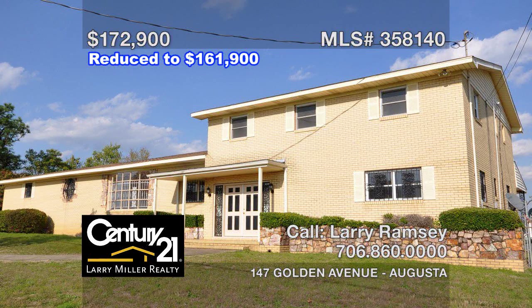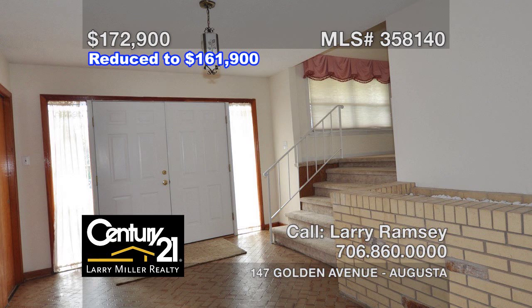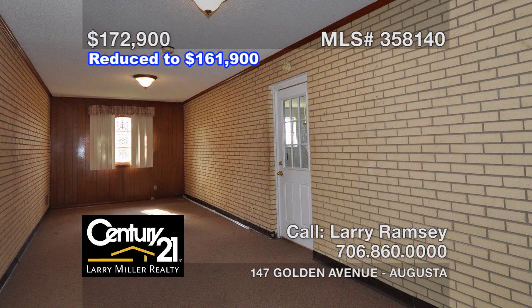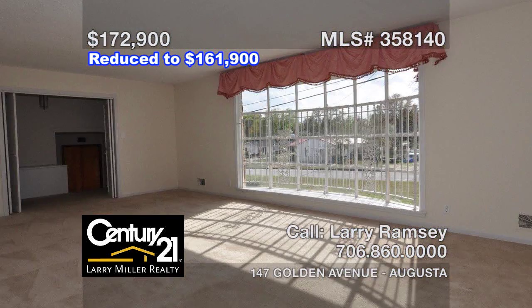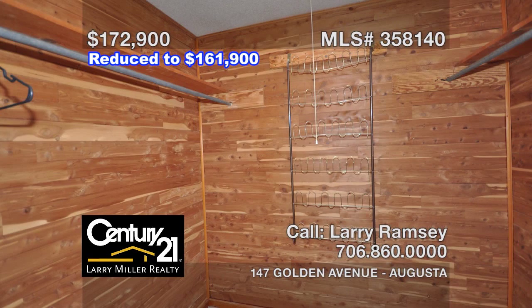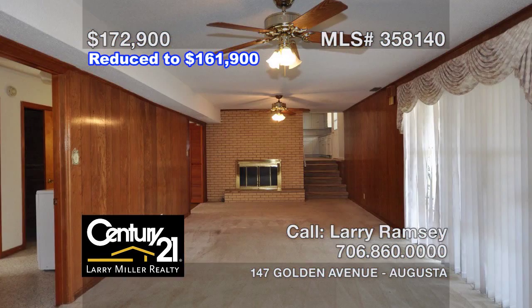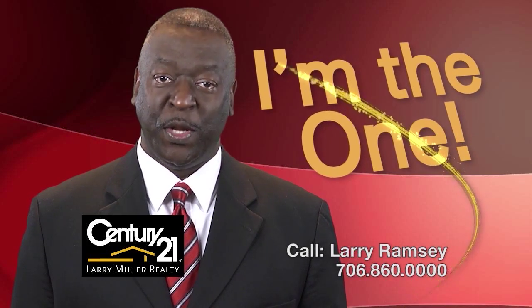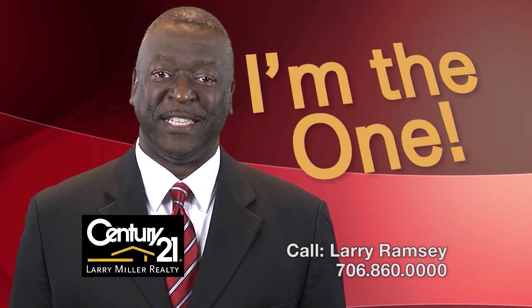This grand three-story brick and stone home with five bedrooms and three and a half baths is the highlight of this well-established neighborhood. This home boasts 3,677 square feet with a 917 square foot basement, a living room with a large bay window, a kitchen with everything a cook could want, a large owner's bedroom with a rare cedar walk-in closet, plus a family room with a brick fireplace and a sliding door to the patio. Larry Ramsey, the one to call for all your real estate needs.